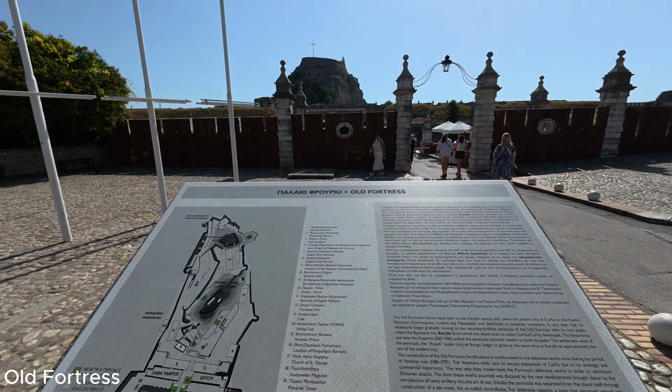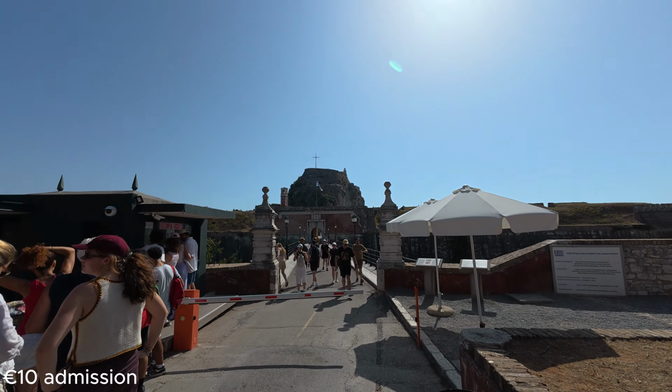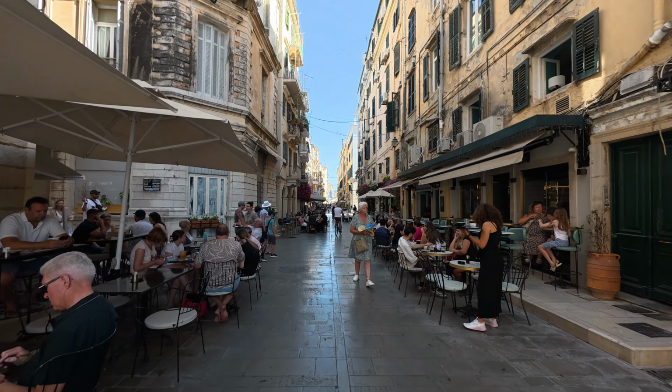A short walk from the town you'll find the old fortress, a historic Venetian fortress with stunning sea views.